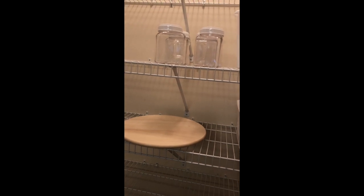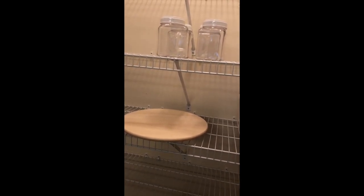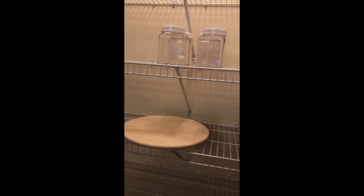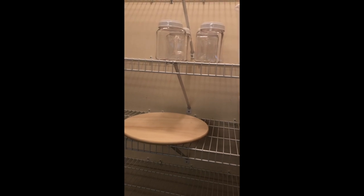But then I do have beans, rice. I have 2 different types of flour, regular sugar, brown sugar, so I am going to need more containers.